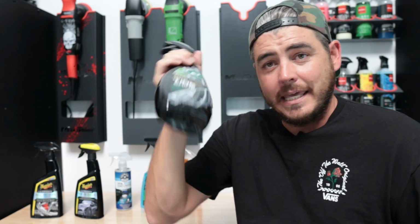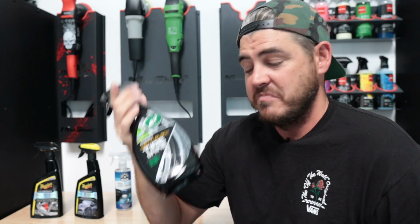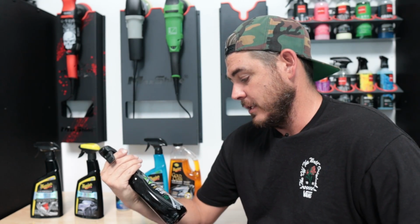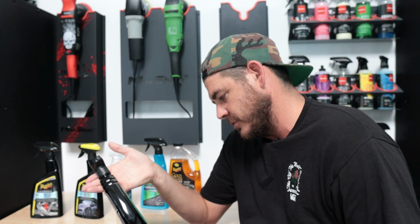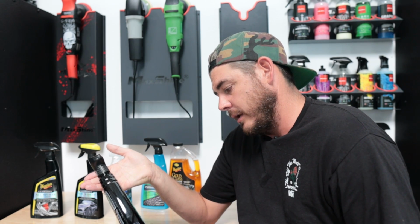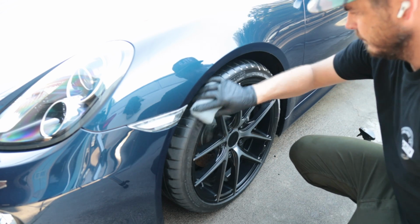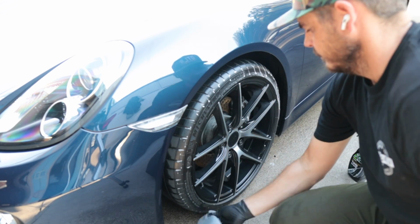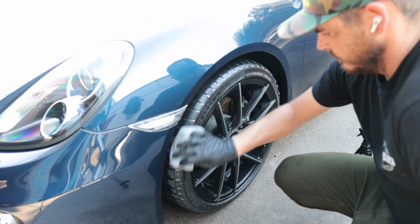Time to dress the wheels. Again, guys, we went with this Wet and Black Tire Shine from Turtle Wax. Never used it before, but it is a basic looking kind of water-based style dressing. I don't know if it is water-based for sure, but it's definitely water ingredients. First ingredient, water. So I like the way it worked. It went on nicely. It left a nice natural sheen, wasn't overly glossy, went on nice and consistent.